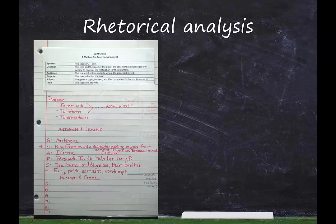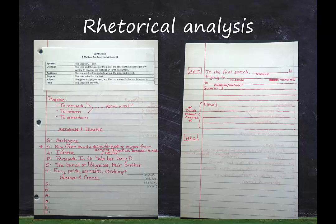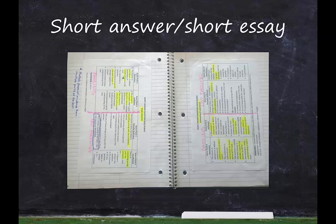And then rhetoric. This is a great place to put a little SOAPSTone analysis. But of course, never stop there. Always have them turn around and write about it. I gave them some sentence stems here as well to show them how to turn SOAPSTone into a solid introductory paragraph. Do you have these on your standardized tests?